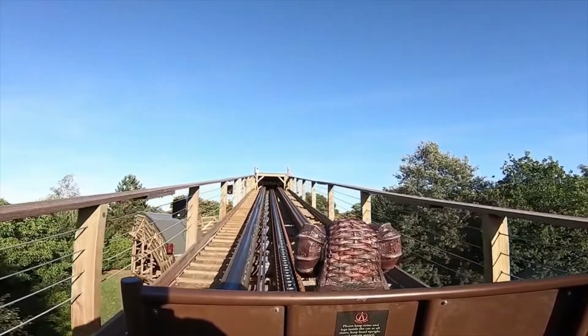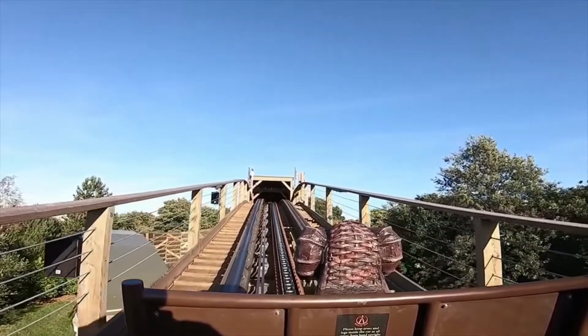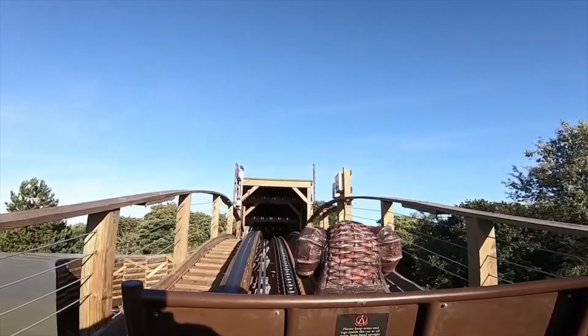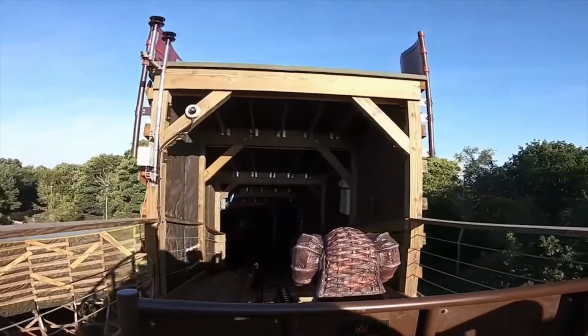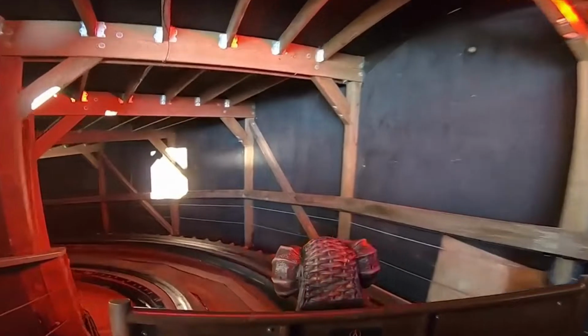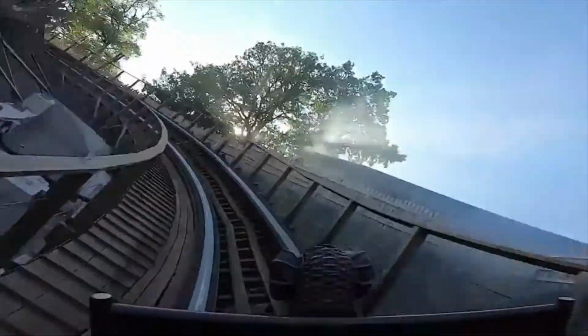And similarly to Nemesis, this had also sped up a lot during the day, because it was the last ride of the day, so it was at its fastest speed. And some of the turns can get very whippy on this, especially when it's been running all day. It's a lot faster. You can get some really whippy elements on here.